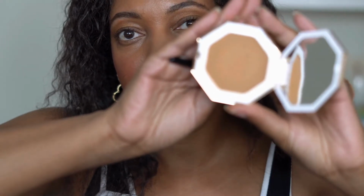Let's now rock on over to my Fenty. So this one, like I said, this is Island Ting. This is my preferred shade. There's not a ton of color to this. I use this especially more when I'm not tan. So I think it's really great for me in cooler months. I now live in a place where we don't have a lot of winter.